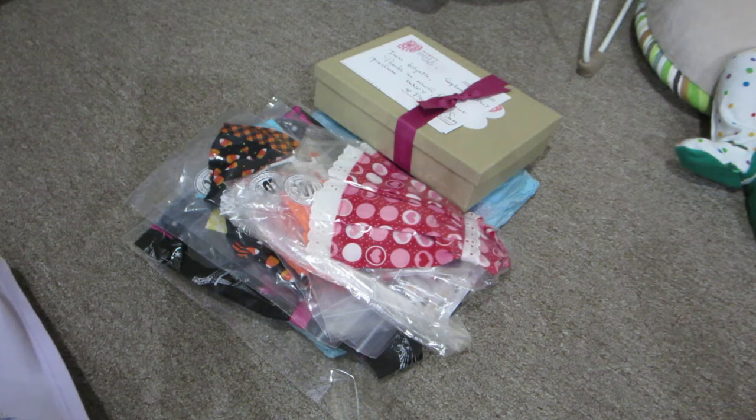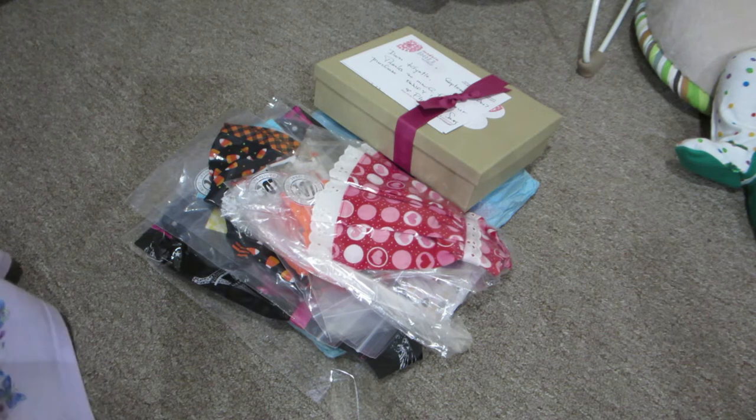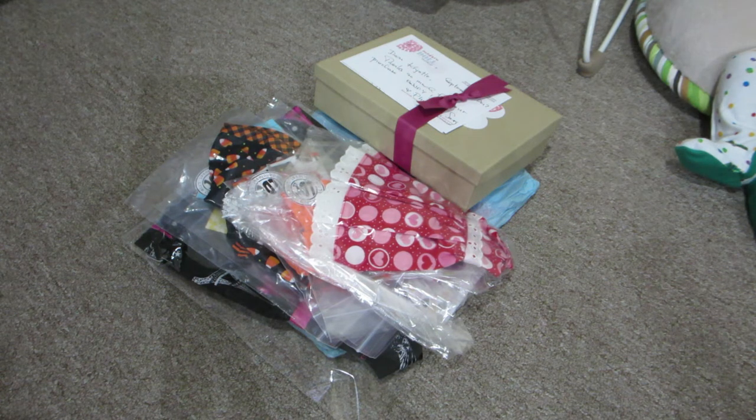Guys, so I'm here with another Etsy haul. I don't think this is everything from my Etsy order, but I'm almost there. I think I have two or three more items on their way to me. But I just thought I would go ahead and share these ones with you now.